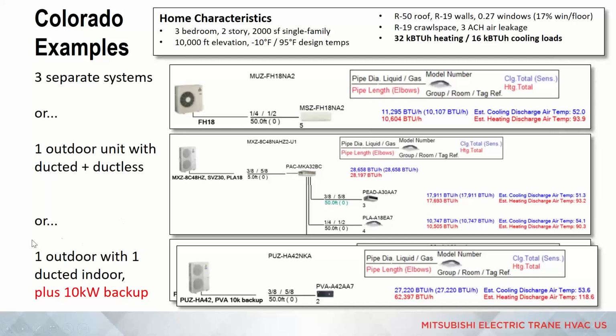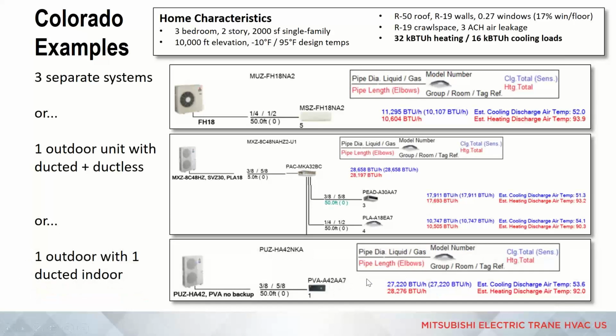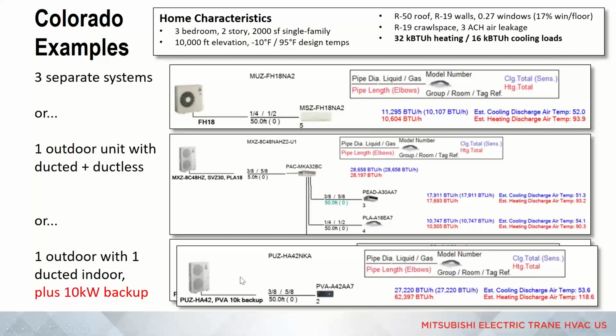To the question of adding a second component or backup, this example on the bottom shows what the unit will deliver using our design system builder software, a tool that takes these ratings into account. It says this nominal 42,000 BTU unit will deliver 28,000 BTUs at -10 at 10,000 feet of elevation. So it's a pretty good matchup for this application. However, if someone wants backup capability, heat security, adding that 10 kW backup system is probably a pretty good idea.